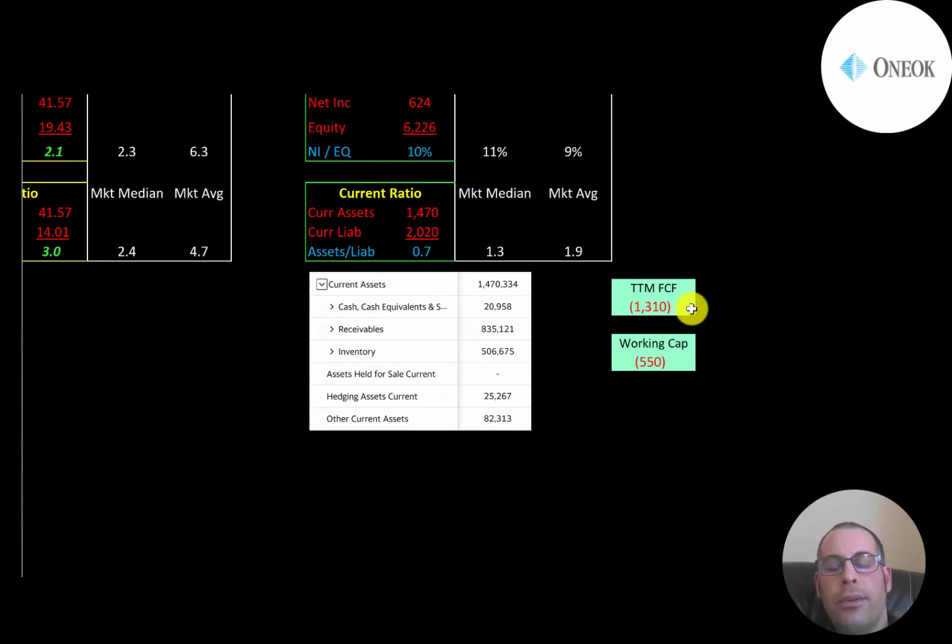So their free cash flow in the trailing 12 months was negative $1.3 billion, and they have negative $550 million of working capital. And not much of their current assets is cash. It's mostly tied up into receivables and inventory. So it looks like they're going to need to take on more debt to run their business next year.